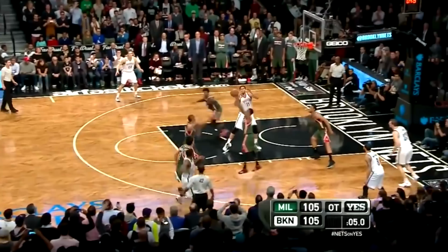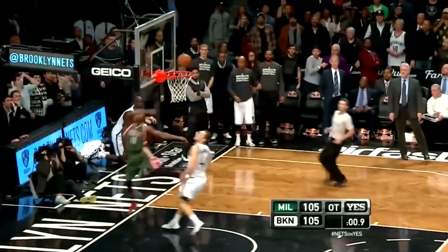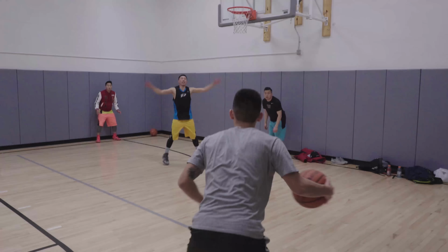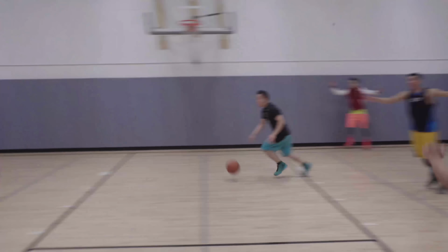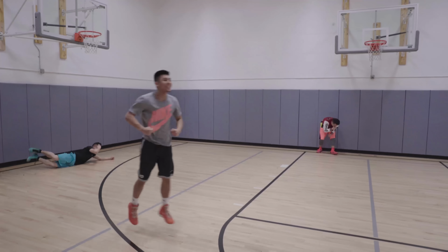This is Brandon Knight missing the potential game-winning open layup. Throws it, intercepted. Knight, 2 seconds, 1 second. Oh, he missed it. Throws it, intercepted. Knight, 2 seconds, 1 second. Oh, he missed it at the hole.